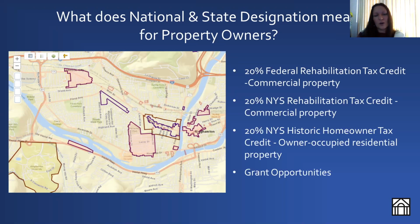New York State historic homeowners are also eligible for a 20% owner-occupied residential property tax credit. So this helps everybody take care of their historic properties. Now, your property does need to be listed in a historic district or listed individually in order to be eligible. This can also open up grant opportunities for municipalities and nonprofits in that area. And there are a few grants, very few, available to individual property owners. And I can help you find those as well if you want.